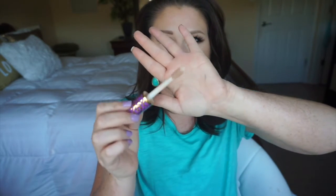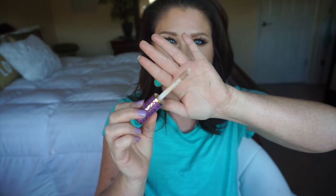And it smells kind of floral, so I don't like that smell. I much prefer the smell of the Too Faced Born This Way. That smells like coconut, but it comes with this really large applicator. I really like that the applicator is so large. But yeah, I definitely love this.